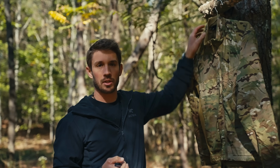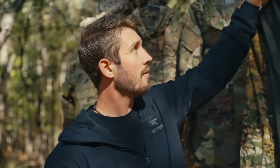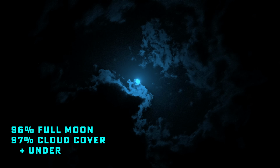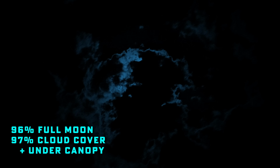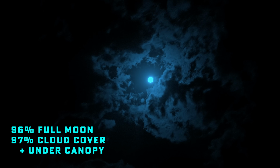But we didn't just lay this kit on a table or on the ground and shine an IR light at it in the dark. While that can be a decent test for a quick check on how that camo actually looks under IR, it's just not the same as actually coming out into the woods and wearing the equipment. Now you also have to keep in mind that we pulled off this test wearing every piece of kit and every piece of pants and shirts in comparison in one night in one location with the same moonlight settings. But there are still so many different variables that we can't control.